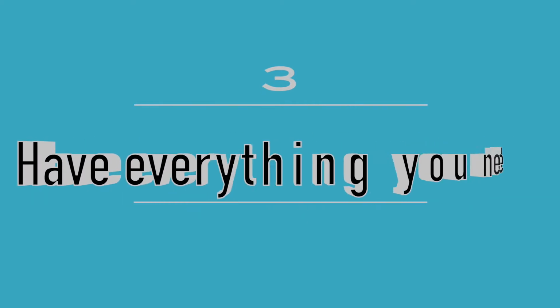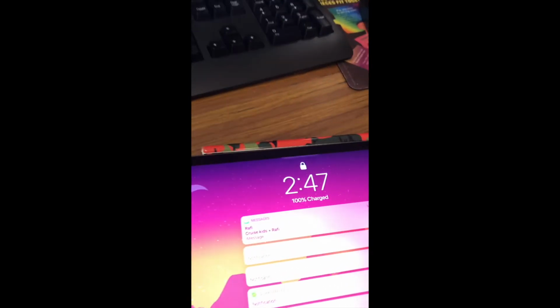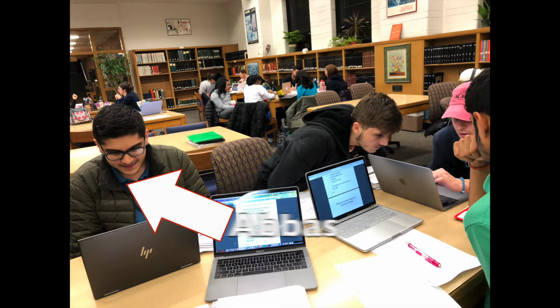Having all the materials you need: pen, pencil, but for me, the iPad, a charger. I need that to keep my materials working, so to speak. And other study tools that you use, like flashcards or a study buddy who helps you remember things.